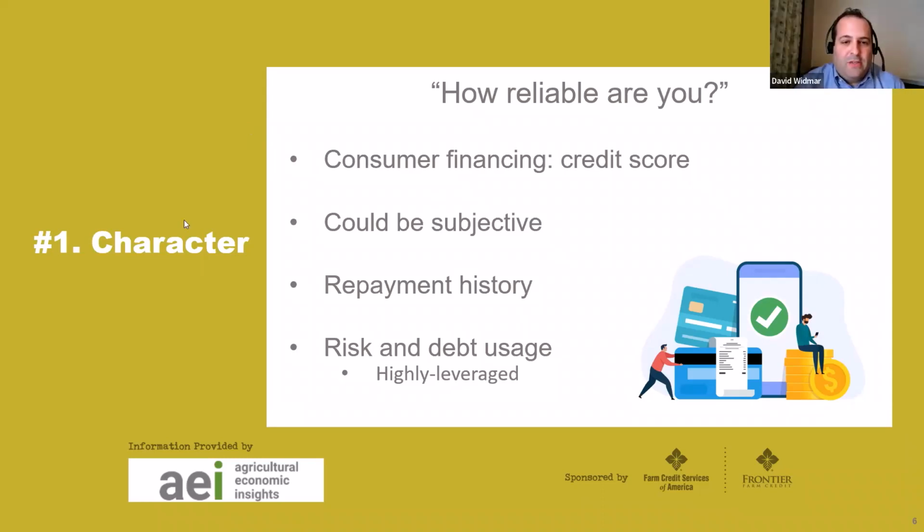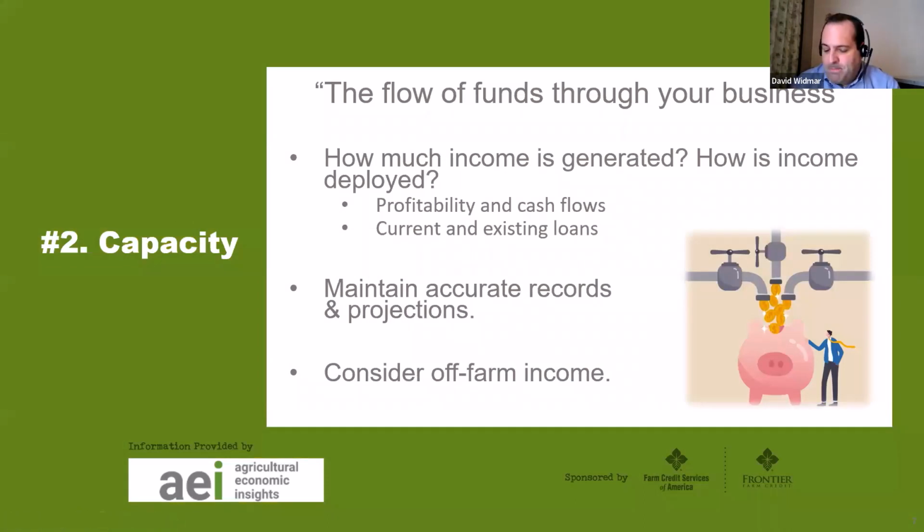Brent, I'm going to ask you to set up the capacity. Yeah, so capacity is really, really important. And capacity of your business, in this context, relates to: what's the business capacity to generate funds, and what's its requirement to use funds? So it's kind of like the flow of funds through the business. And so you'll want to look at, how much income can this business generate? And also as importantly, how is that income used?